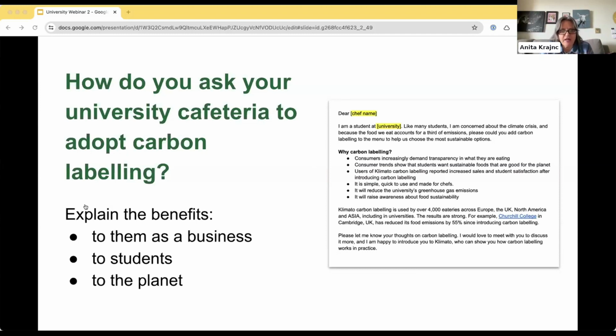Even if they aren't 100% sold on the idea, ask them if they would like to meet with Climato to learn more about how it works. Once they agree, you can arrange an introduction to Climato, which we can help you with. Carbon labeling is a great discussion point with any cafeteria who has not yet agreed to trial a vegan menu.